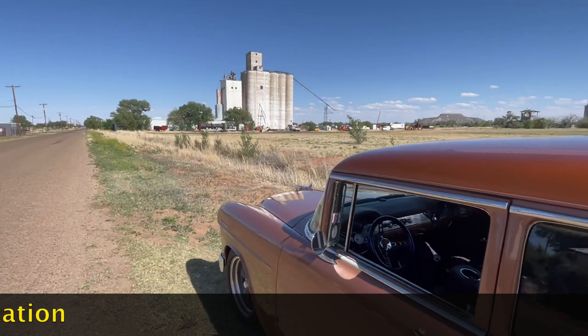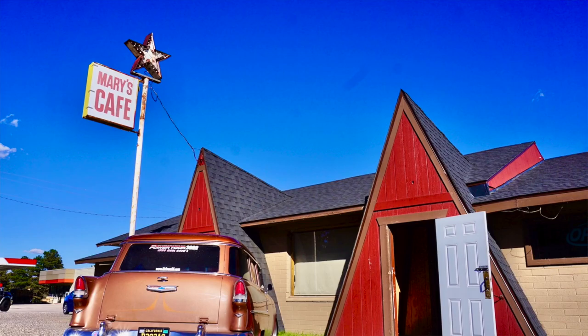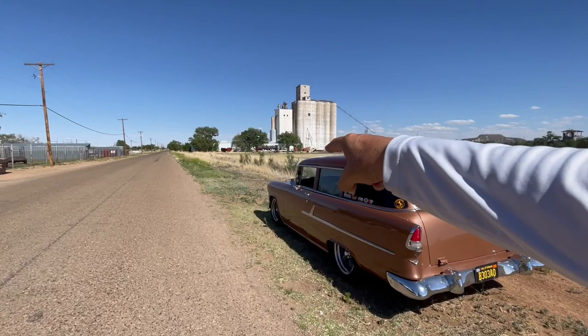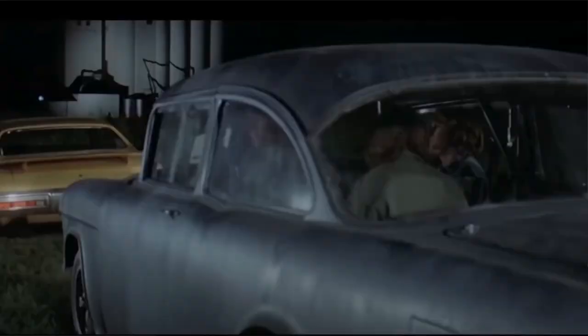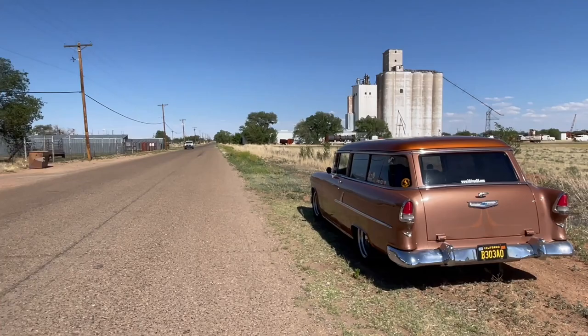Two-lane blacktop with a 55 Chevy. I've been out to the Dam. I've been to Mary's Cafe in Flagstaff. This is where GTO is right up there. And the 55 was here. And they were talking, but they had that thing in the background, that grain elevator. So this stretch of highway right here is part of two-lane blacktop fame.